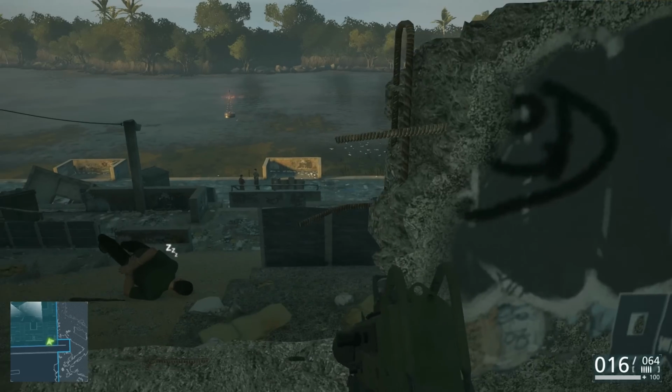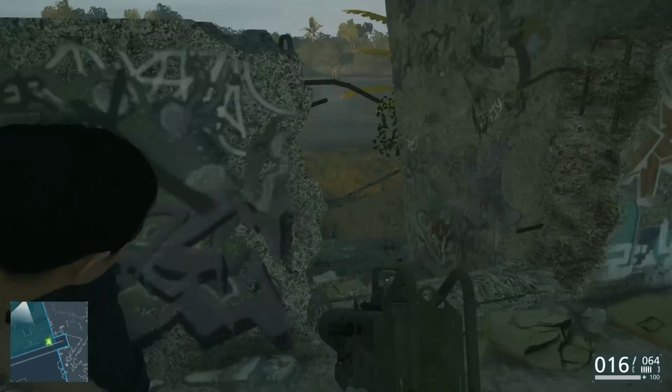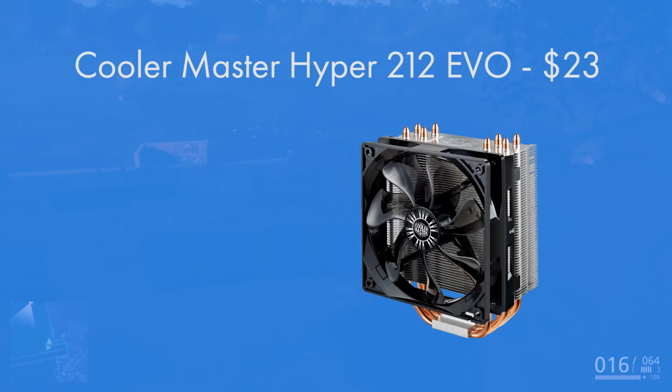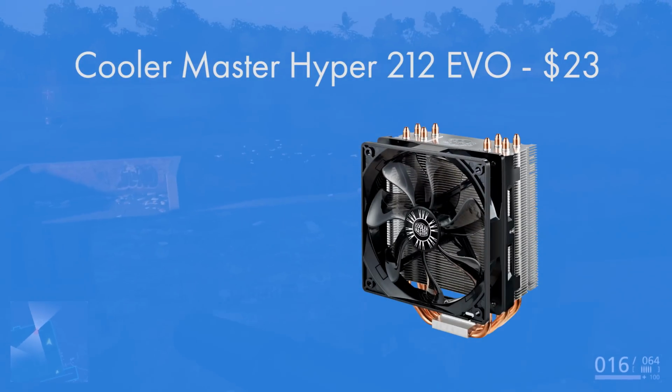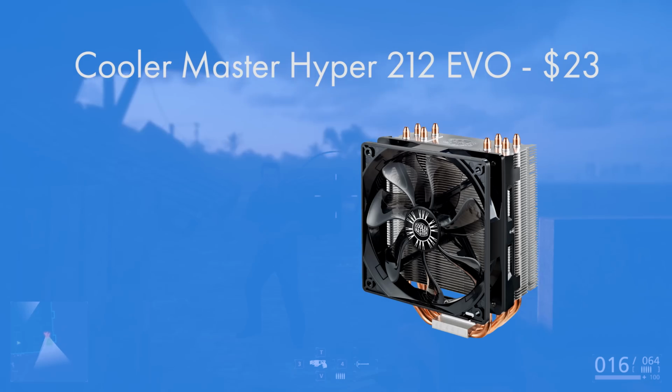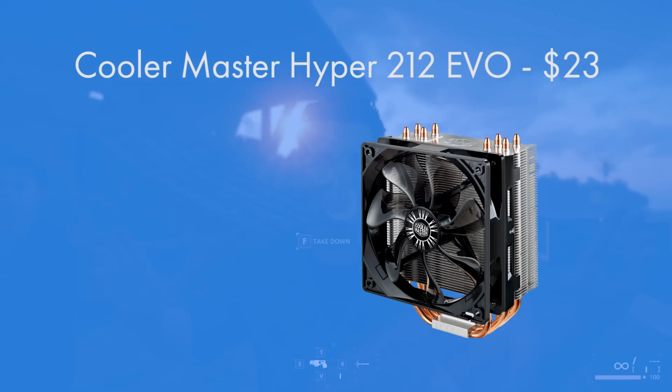Now, I did go with a CPU cooler. Whilst we're not overclocking, a more budget-end CPU cooler is absolutely fine. Cooler Master's Hyper 212 Evo is a really solid option. It's one of the best cheaper air coolers out there and has over 1,000 5-star reviews on Newegg. It's the most popular CPU cooler out there, a really good choice.